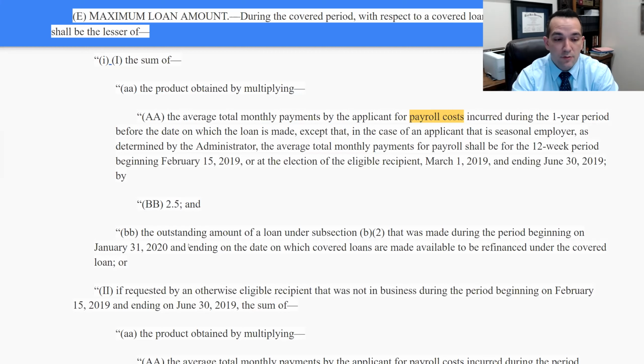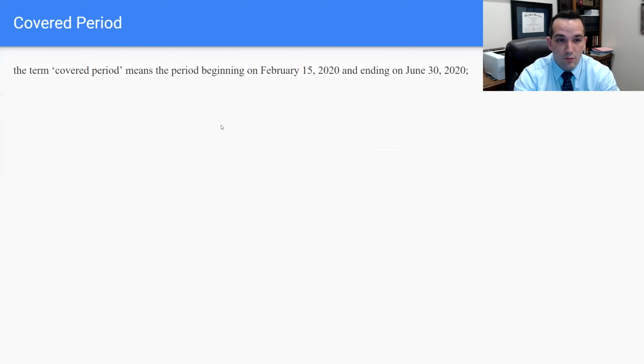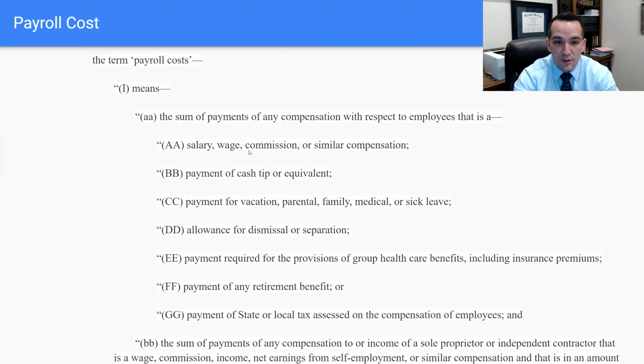So let's go through what payroll cost means. Payroll cost means any salary, wages, commission, or similar compensation, payments of cash tips or equivalent, payments for vacation, allowance for dismissal or separation, payments required for the provision of healthcare, and so on. So basically payroll, okay? You can go read the payroll definition. They're saying anything, and it sounds like you're going to self-report. You're going to say, this is what it was.